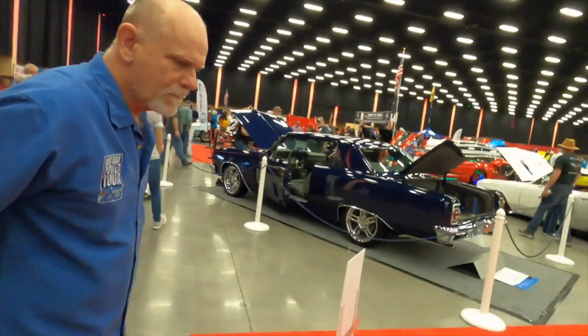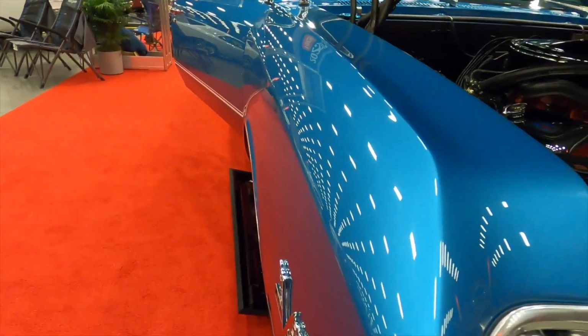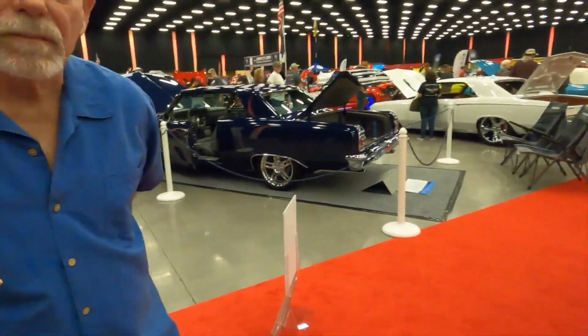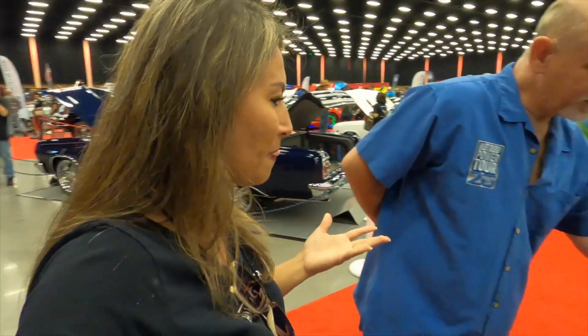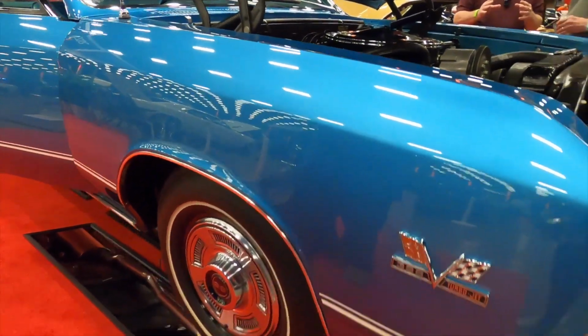Now this blue, it's not powder blue. It's Marina blue. It's exactly the same blue that it would have come out. And what are the chances that you would find a spot on the car that had the original paint that had never seen sunlight? And this is it, right here. And it was in California, so wow.